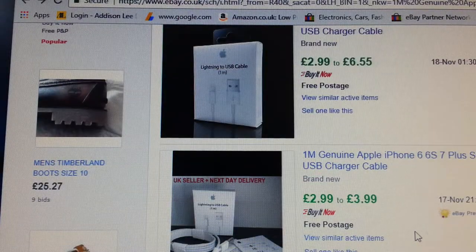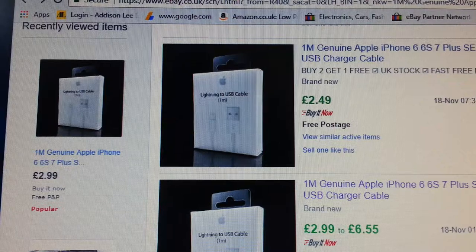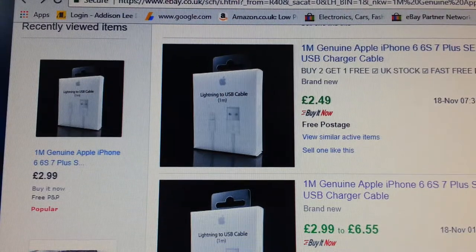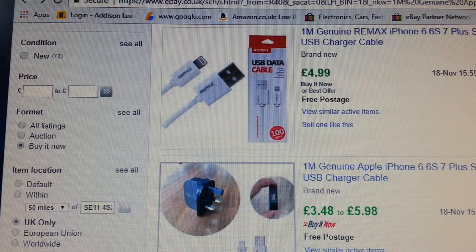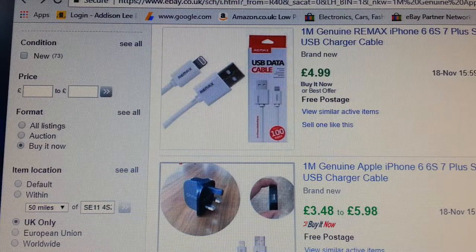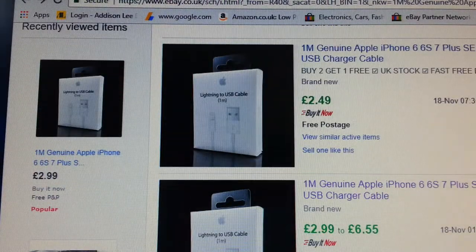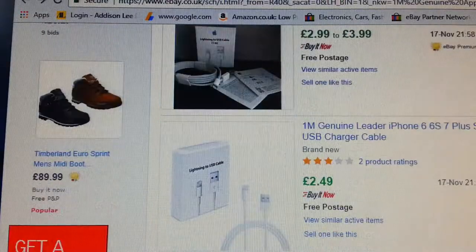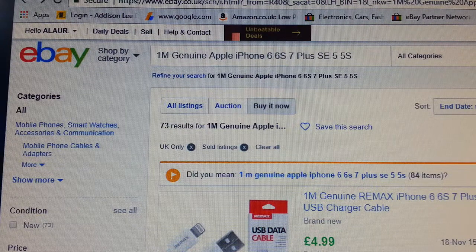I have nothing against this company, and good luck to them if they're selling that amount of items. But what I'm saying is, it's not only one of them, there are hundreds and hundreds of eBay sellers, you can get thousands of them. But if you drill down here, you probably get the truth. Look at this. There we go. There we are. This is how you drill down.